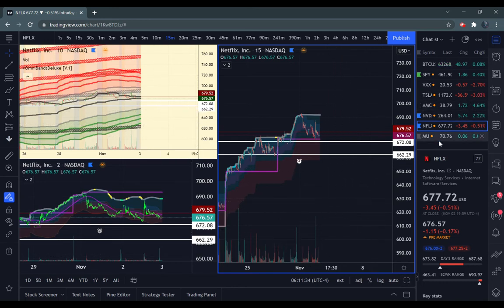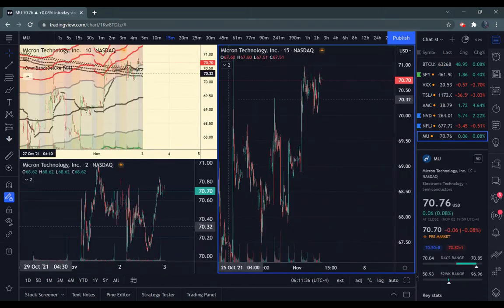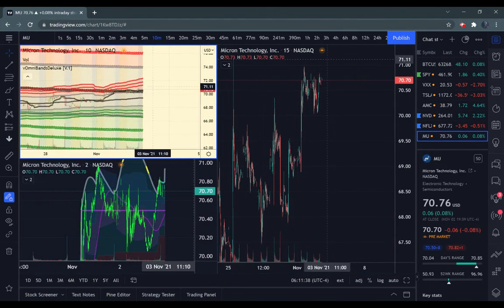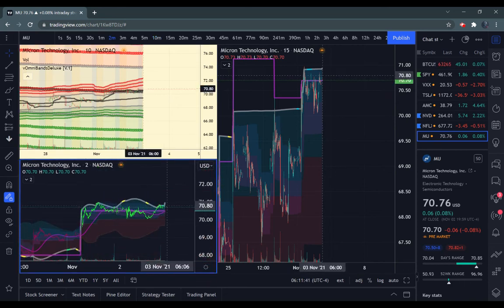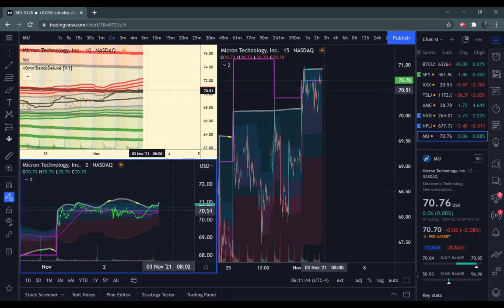All right, and then MU hit my radar as well. It's passing through the mean reversion, or passing through the mean actually. So we're going to keep a level here at $70.71 as maybe our nest, if you will, or kind of support structure that we want to stay above.